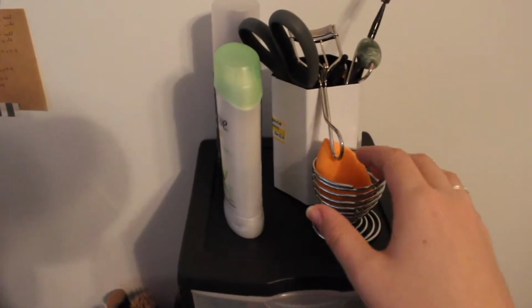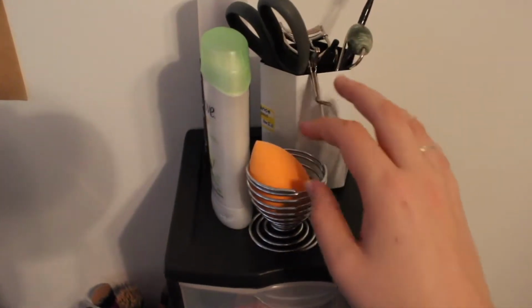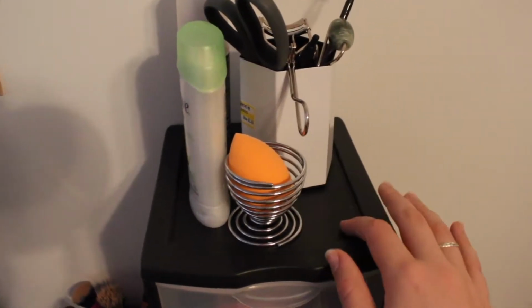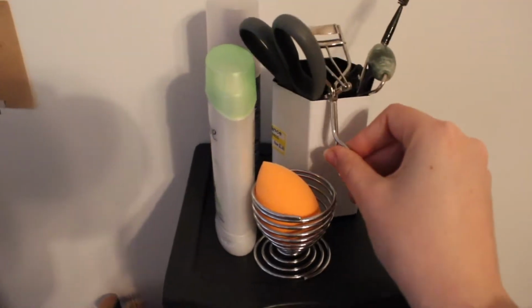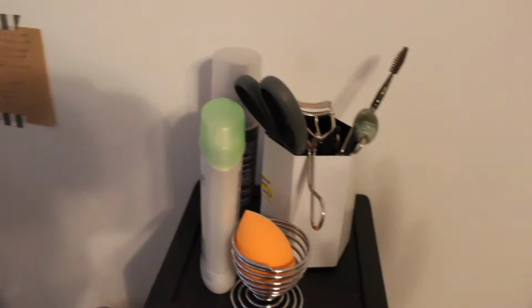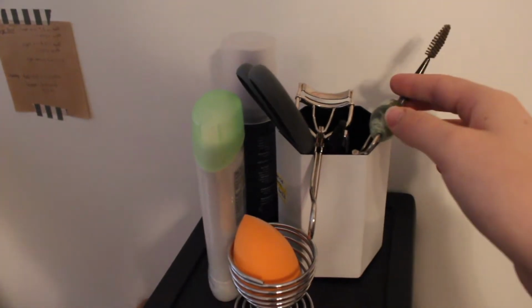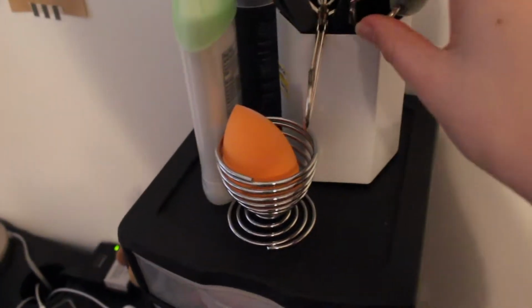Anything else I go cheap, but all the other things I will fork out money for, so just putting that out there. I have a Real Techniques sponge that I use sometimes when I want to do cream contour, and I have it in this little stand just so it doesn't stain the top of this. This cup I got on clearance from Target, evidently because I forgot to take the tag off. Wow, Amanda! Okay. And up here I keep my scissors, my eyelash curlers, my jade roller, and my spoolie brush should not even be here. It should be down here. What the heck? Okay, clearly my life is together.